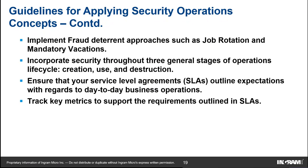Ensure that service level agreements are maintained as per the expectations with regards to your day-to-day operations. For instance, your backup technologies or the backup methodologies which you use should be in such a way that it satisfies the RTO and RPO requirements for your business, and track your key metrics to support the requirements outlined in SLAs, so that you can sustain your business in the long term. So these are some of the security operation guidelines and concepts.